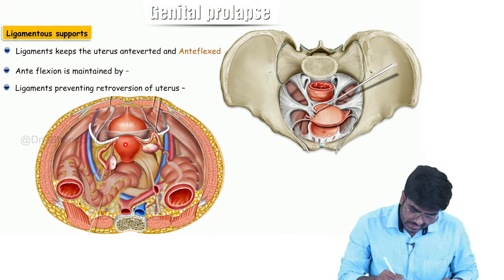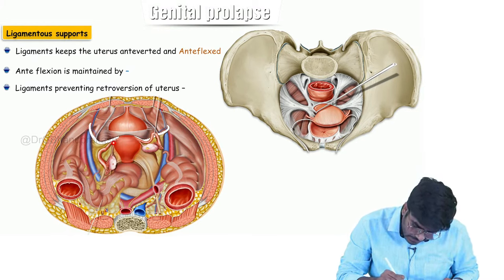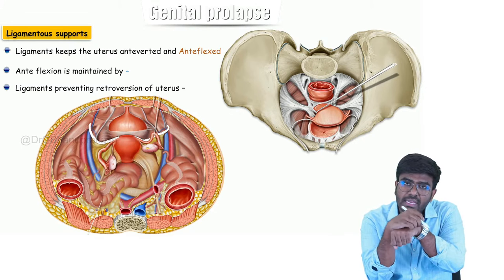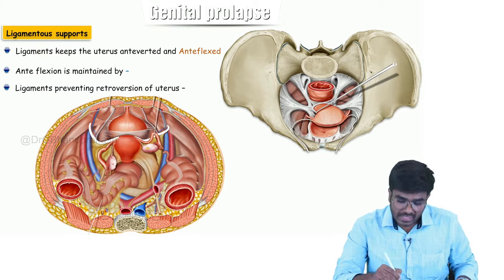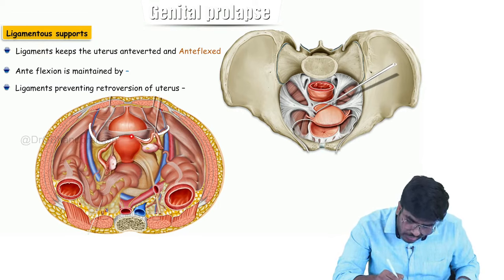Now, here is your uterus, guys, and this is the urinary bladder. You can clearly see the uterus is lying onto the urinary bladder with the help of this green color ligament. Are you guys able to appreciate this green color ligament? On one side, it is attaching to the uterus, and it is going forward.